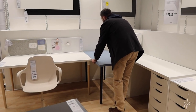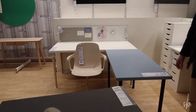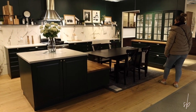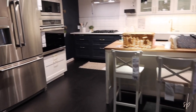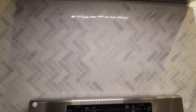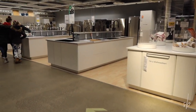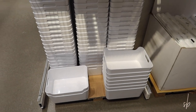Adam is rearranging the store. That is a very green kitchen. It's for the Irish. Right. These are the storage containers that we have in our pantry. I love them.